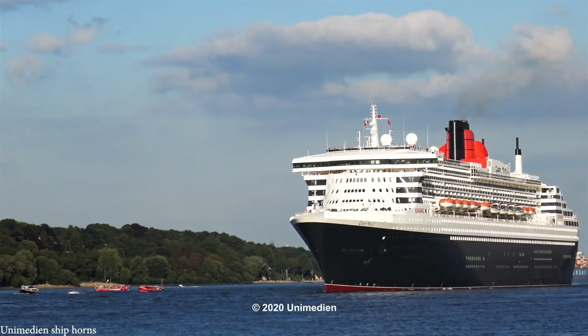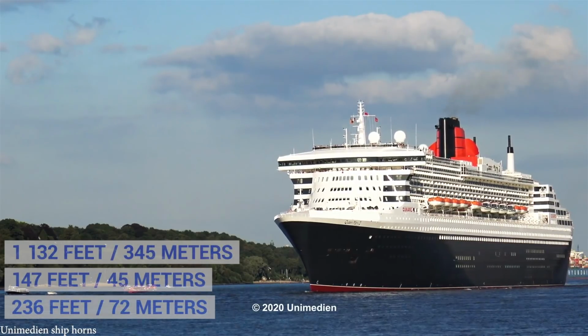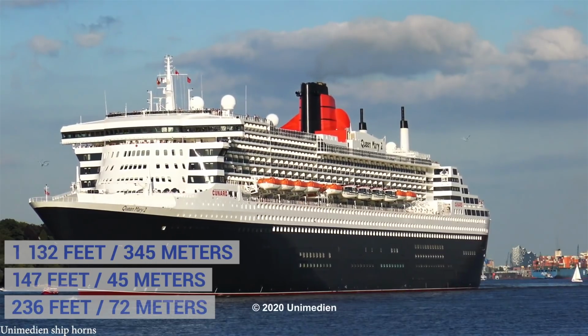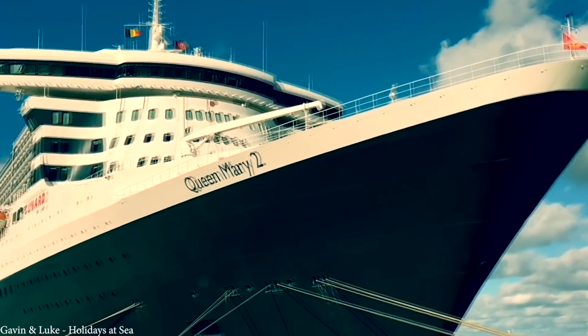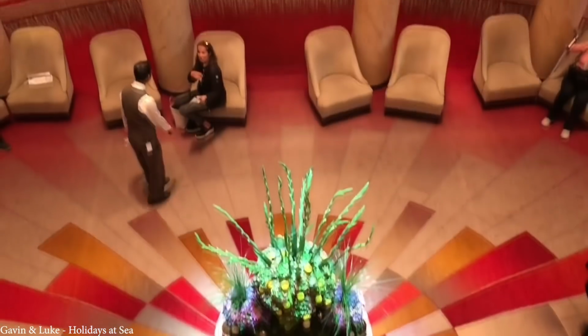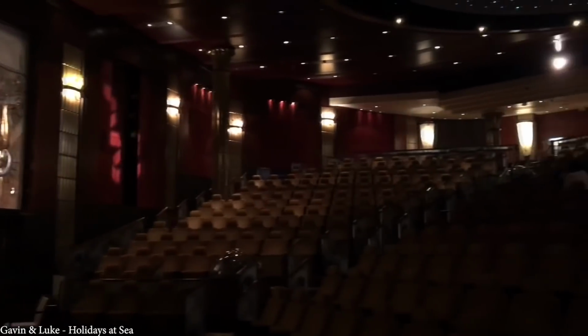The 149,000 gross tonnage ship is 1,132 feet long, 147 feet wide, and 236 feet tall, and it has 18 decks, 14 of which are accessible to passengers. On board there are 15 restaurants and bars, 5 swimming pools, a casino, a ballroom, a theater, and, surprisingly, the world's first planetarium on a ship.